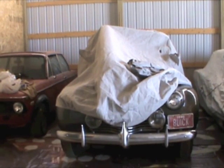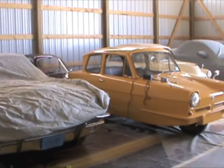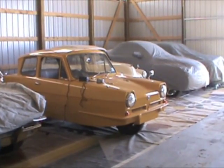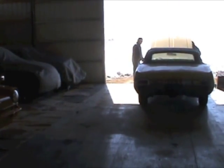Here are some of the bigger cars in the garage, and there in the middle is a little group of microcars, the Reliant with its unique third wheel in the front sticking out. And we're going to talk with their owner, Carlo.